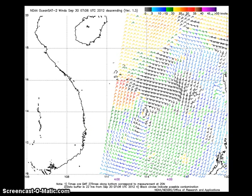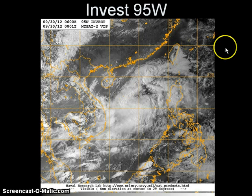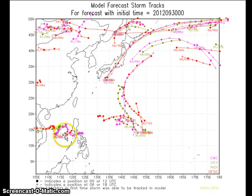As with 94W, Invest 95W is now a tropical depression according to JMA. The Joint Typhoon Warning Center has upgraded this to medium, but it's not expected to develop in the next 24 hours. So continue to watch the system, although if you look at the computer models, they are split. Some of them take this to the west, towards Vietnam. Some take the system to the east, potentially impacting the Philippines in the next 2 to 3 days.